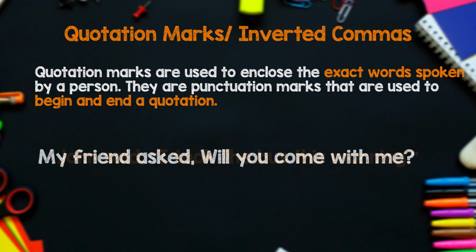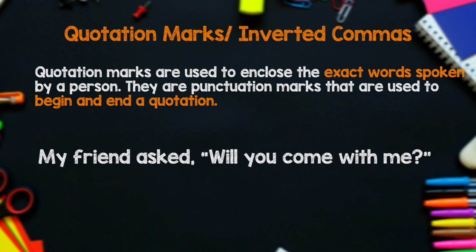Let's try another. My friend asked, "Will you come with me?" Where do you think we will put those inverted commas? Yes, around the direct words of my friend, which is, "Will you come with me?" So our sentence should be punctuated like this. My friend asked, comma, open quotes, capital W, "Will you come with me?" Question mark, close quotation mark. I hope you're getting the hang of it.